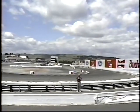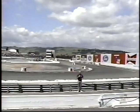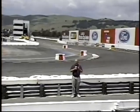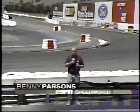Turn 11, the absolute slowest part of the racetrack, Ned, you're right. About 35 miles per hour through this corner. But as slow as it is, that doesn't mean it's not important. How well you get through this corner really means how well you're going to get around the racetrack. And one guy, our pole sitter, Ron Hornaday, gets around this corner very, very well.